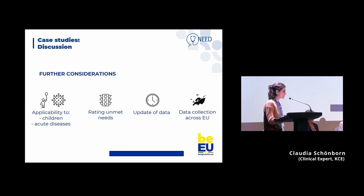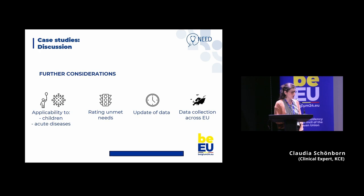So we collected this data for two diseases so far, but this is just the beginning of the NEED project. And so the exercise will have to be done for many more diseases. And this has some considerations. First of all, some of the tools will have to be slightly adapted to capture measures for other types of diseases, such as pediatric and acute diseases. Secondly, in order to be used in policymaking decisions, in order to prioritize actions, the rating of unmet needs will have to be carried out. And we will in the future work on a transparent and scientific manner of doing this.